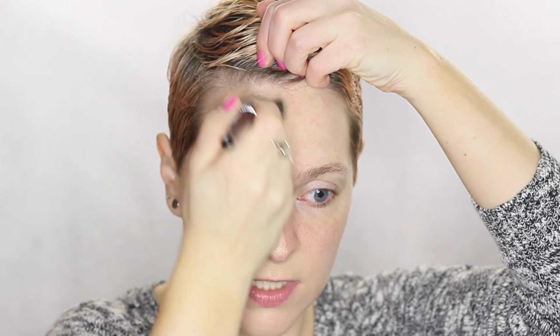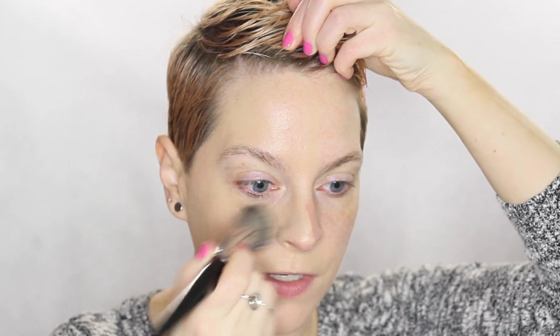Feels so cooling on the skin. I'm gonna try to just do half my face so you can see the difference. It feels very cooling. It's gorgeous. Okay, first thing is, it's not completely full coverage.